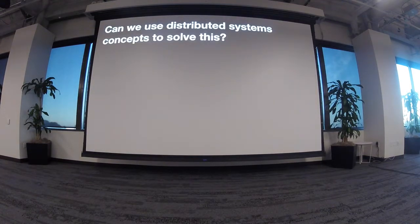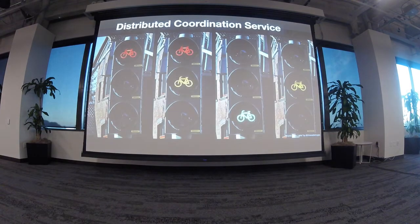So the question is, how can we use distributed systems concepts in order to solve these problems? What we decided to do is look at a distributed coordination service. These are services such as etcd or Zookeeper. And these services actually provide you distributed systems primitives that you can use to basically harden the system and make it more resilient to failures. And these systems actually distribute themselves. So if a single node or two goes down, it actually keeps working as long as there's a quorum between them. So now I'll cover what kind of things you can actually build with these types of systems.